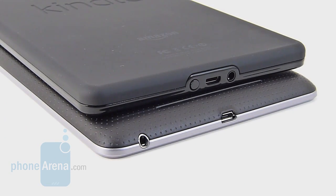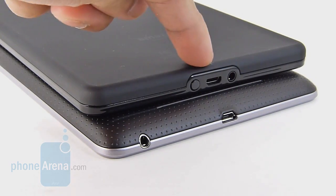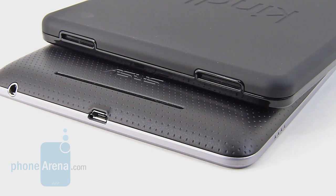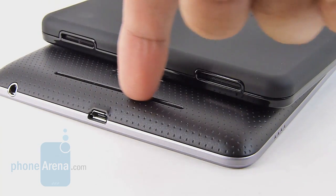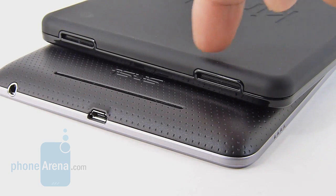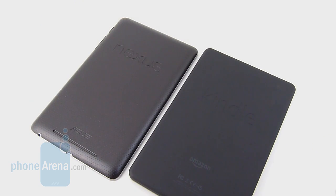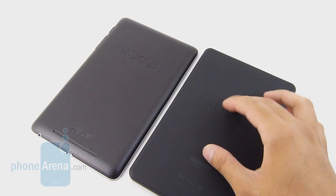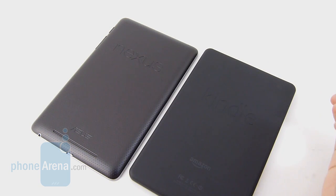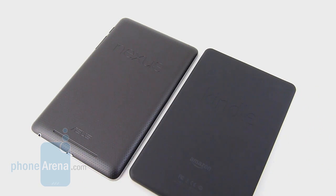On the bottom sides of both tablets, we find their 3.5mm headset jacks and micro USB ports for data and charging connectivity. In terms of internal speakers, the Google Nexus 7 has a single one right here with the grill on the back, whereas on the Amazon Kindle Fire, its speakers are located on its top edges, and you have left and right channels. Other similarities these two tablets share are that there's no access to their batteries, and there's no memory expansion, so you're limited to whatever you have. They both start off at 8 GB.